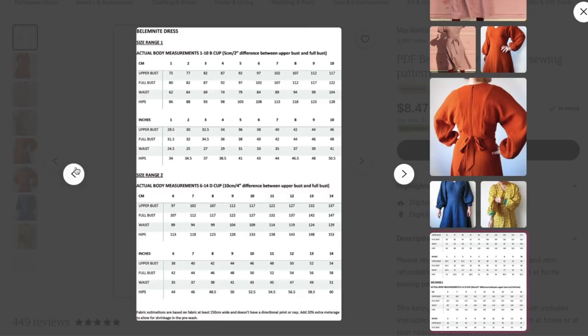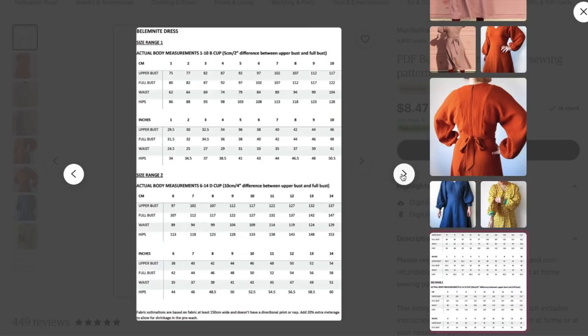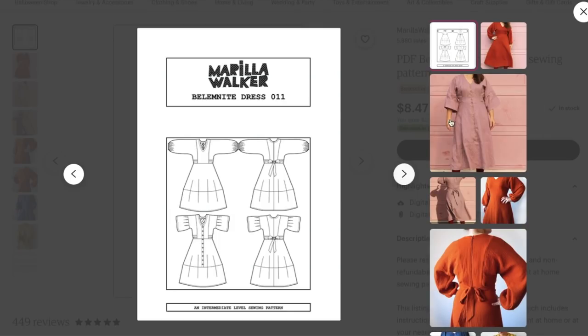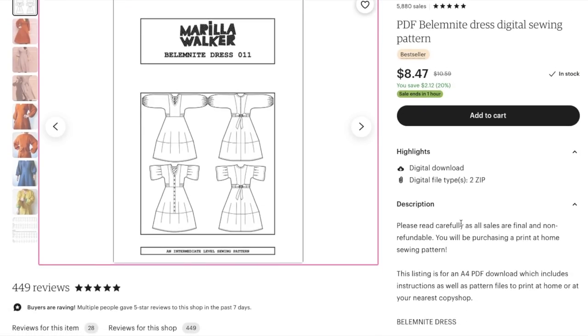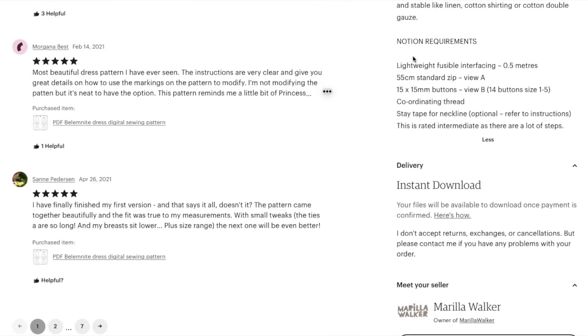You could also, I think, if you're plus size but have a smaller bust, just swap out the B cup panel for the D cup and vice versa. You'd have to look at your pattern pieces, but that's what it seems like to me. So that's cool. She does have an extended size range available, but not on all patterns. So cool. All right. And then intermediate, because there's a lot of steps: lightweight interfacing, zippers, buttons, thread, stay tape for the neckline. That's a good sign when they include some of these things to help with the construction.